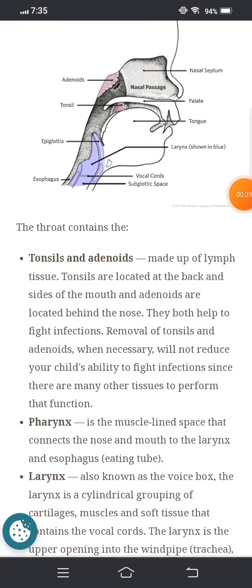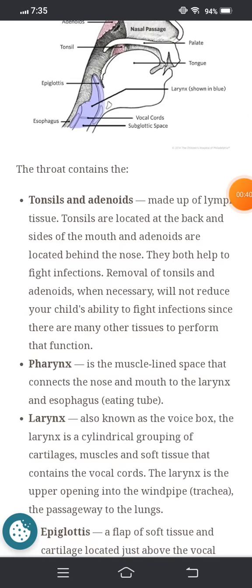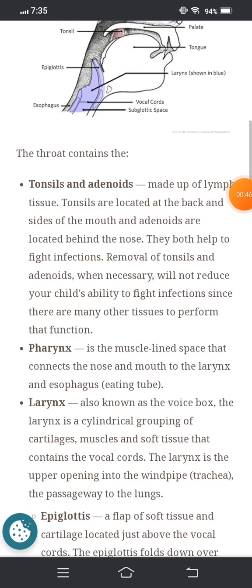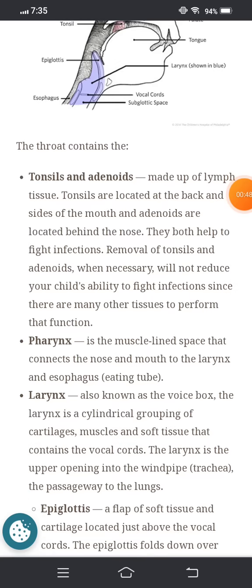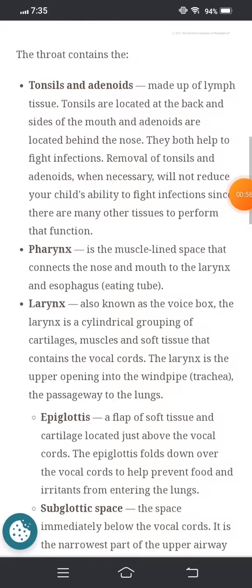The throat contains the tonsils and adenoids, made up of lymph tissue. Tonsils are located at the back and the sides of the mouth, and adenoids are located behind the nose. They both help to fight infections. Removal of tonsils and adenoids, when necessary, will not reduce your child's ability to fight infection, since there are many other tissues to perform that function.